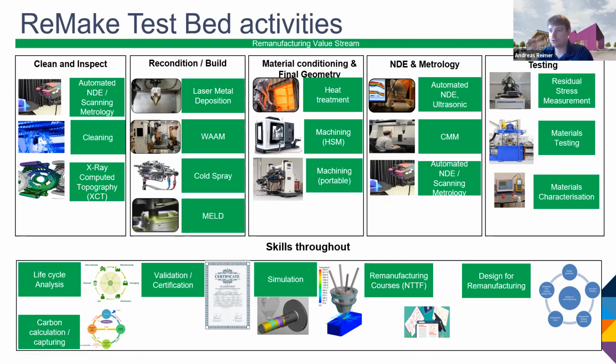Obviously throughout, we're also quite active there, because we need to look into the life cycle analysis. We need to understand how much carbon we actually save, how much we actually produce during the remanufacturing process. Validation, certification, very important as well. Simulation will help us to optimize and really predict the remanufacturing processes.